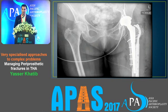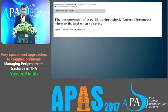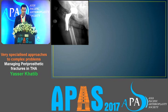You end up removing the stem, preparing for a hip replacement, and arguably here, we should have used a longer stem. This is a ZMR prosthesis fixed with a trochanteric plate as well that went on, luckily, to heal. But should you fix all B1 fractures just because the stem is stable? Probably not. Transverse and short oblique fractures represent a challenge.